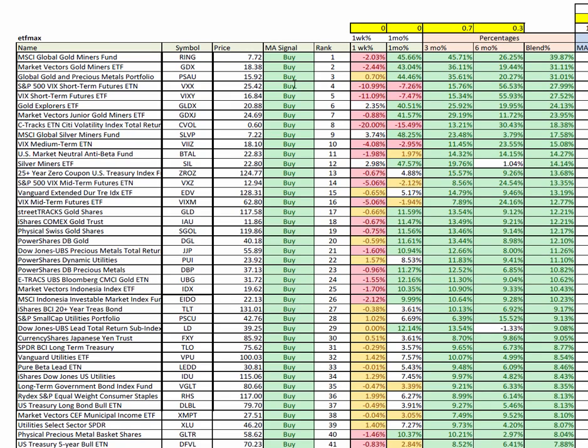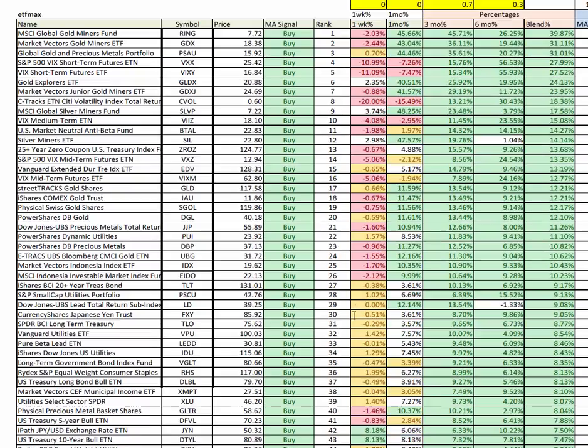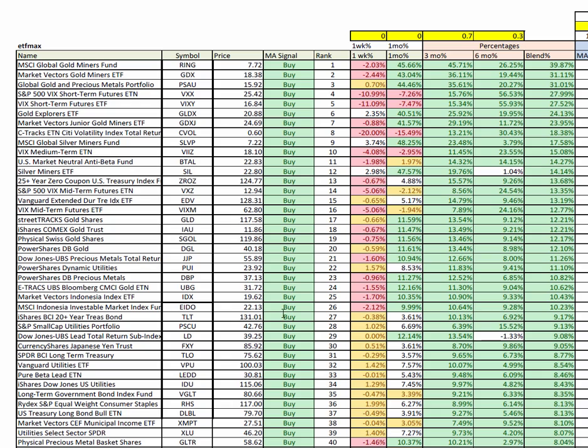In ETF Max, I've seen a lot of the volatility products got smashed this week, along with precious metals. And this is typical of the first bounce in a bear market when all of those products which exploit fear and suffering get smashed.